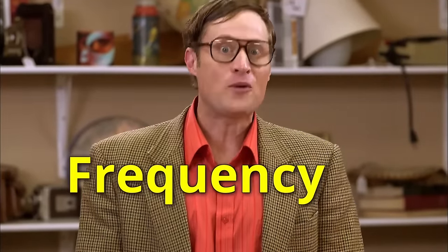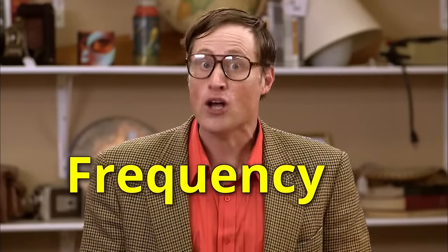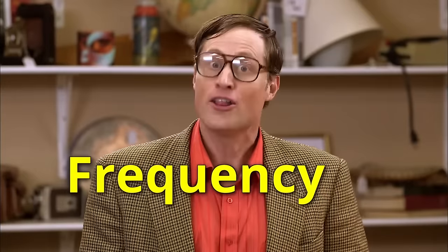Well, if that's vibration, then what's frequency? Well, frequency is a measure of how fast or slow, how frequent those vibrations happen. Look at this bowling ball. It is swinging back and forth, but not very fast. You could say it has a low frequency. We measure all kinds of things by the frequency.